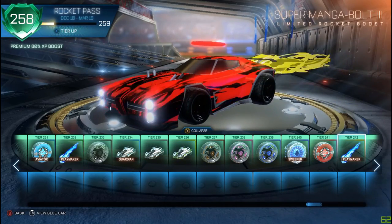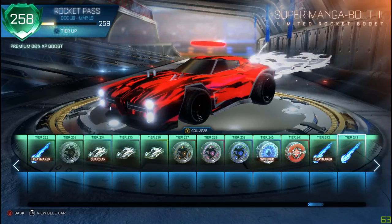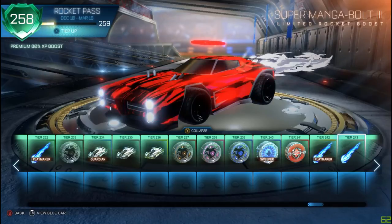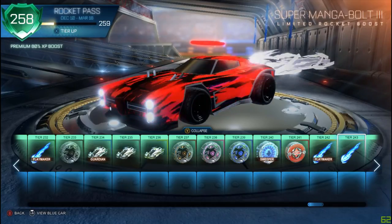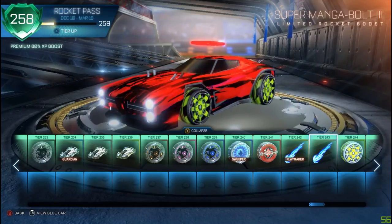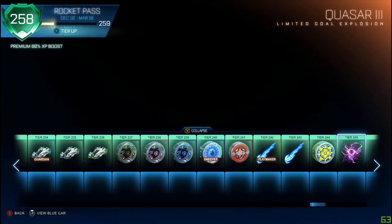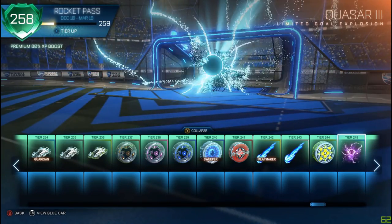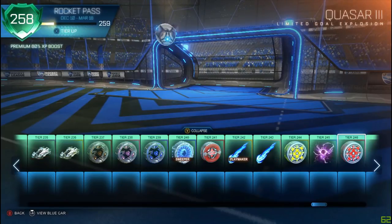Was that Saffron? Playmaker Super Manga Bolt? Okay. Titanium White Super Manga Bolt. Let's go, boys. That's Titanium White. That is beautiful. Oh, jeez. I am going to use that. Lime Sprockets. Cobalt Quasar. Or is that Sky Blue? I think that's Sky Blue. That's like three or four keys right now.